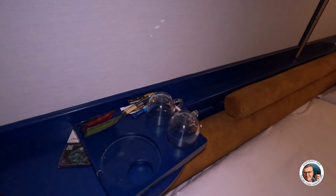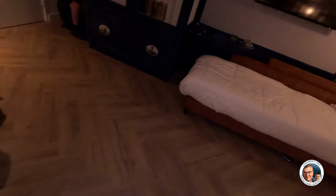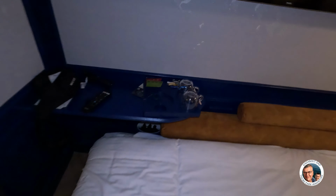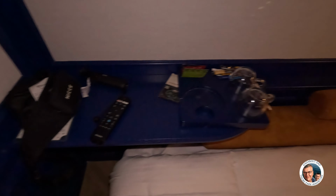We've got tea and coffee, but as you can see, we've had to put the kettle over there. We couldn't actually find anywhere to plug it in on the other side. But the nice thing is, if you need more tea and coffee, just go to reception. They'll gladly give you some more. Television remote, very easy to use.